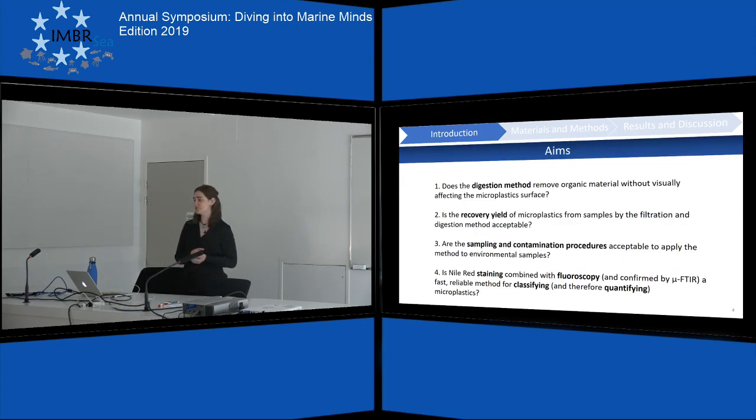So the first one is, does the digestion method remove organic material without visually affecting the microplastic surface? Is the recovery yield of microplastics from the samples by filtration and digestion method acceptable? Are the sampling and contamination procedures acceptable to apply the methods to environmental samples? And finally, is Nile Red staining combined with fluoroscopy and confirmed by µ-FTIR a fast and reliable method for classifying and therefore quantifying microplastics? For the purpose of the study, I separated microplastics into particles and fibers.